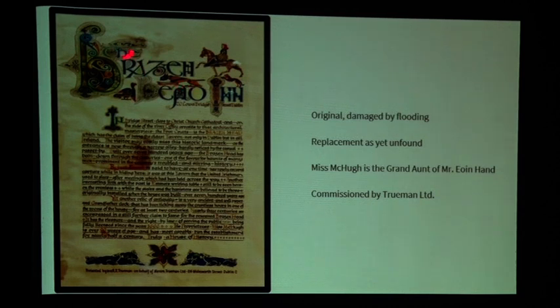So, like all good manuscripts, it got some water damage. Now I'll explain that. The Book of Kells has water damage. The Book of Lindisfarne has water damage. The Book of Durrow has got water damage. And Michael O'Connor's piece, when the Liffey flooded, came into the Brazen Head and got a bit of water damage, and much to your credit, your father produced a replacement.